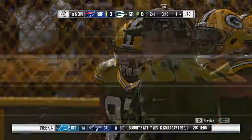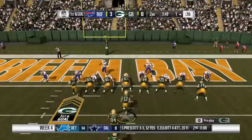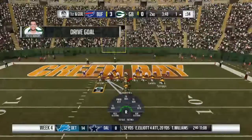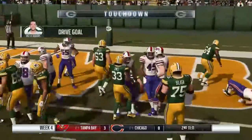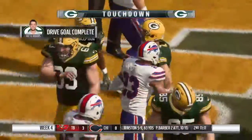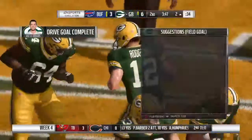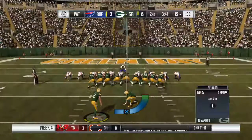Well, he challenged the play. It did not pay off. And that means he lost a timeout in that challenge. And as a coach, you hate that. Don't know if you took the advice of the player. You threw it yourself. And he'll take this into the end zone for a Green Bay touchdown. Aaron Rodgers with touchdown number 7 on the year. And the Packers are able to cash in for 6.